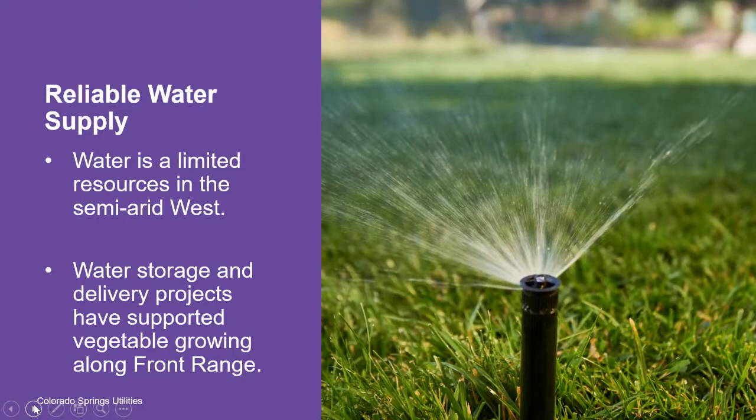In addition, we have a reliable water supply. As you all know, water here in the semi-arid West is a limited resource. It's a precious resource. But the forerunners that came in and developed the Colorado area really worked on a lot of water storage and delivery projects. Those projects were initially meant to support agriculture on the Front Range and the growing communities. But now we can take advantage of those really amazing water projects to support our vegetable growing around our homes.